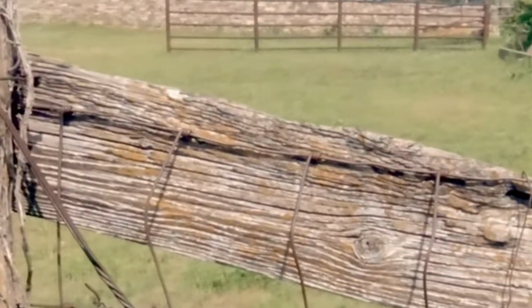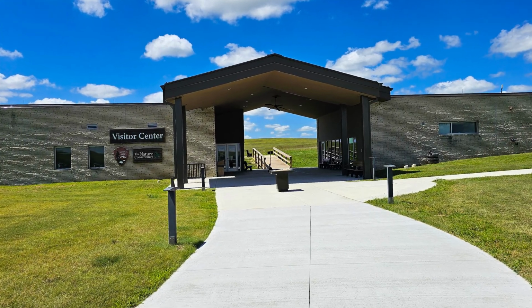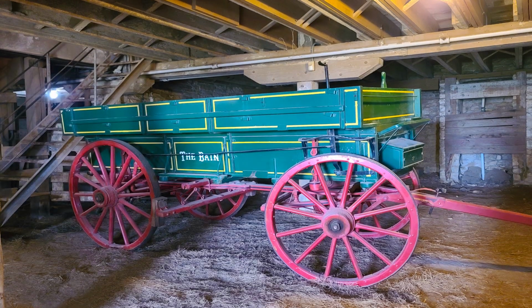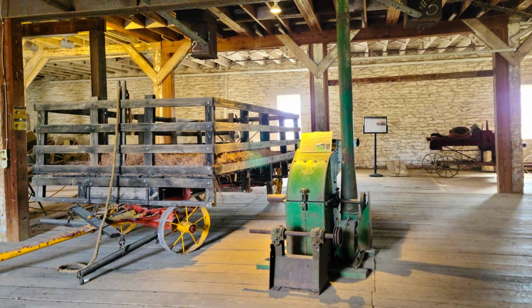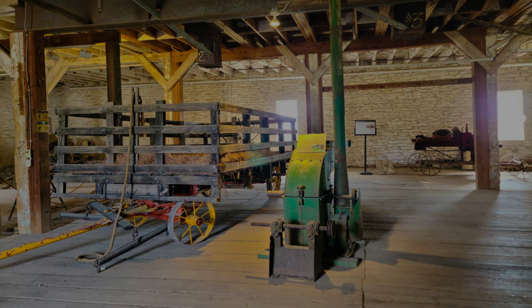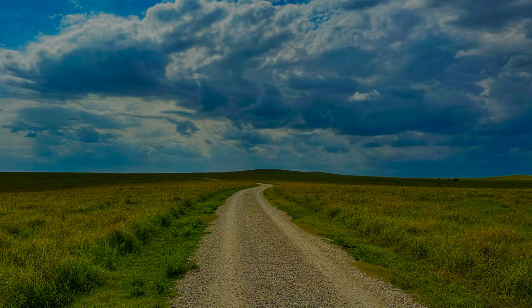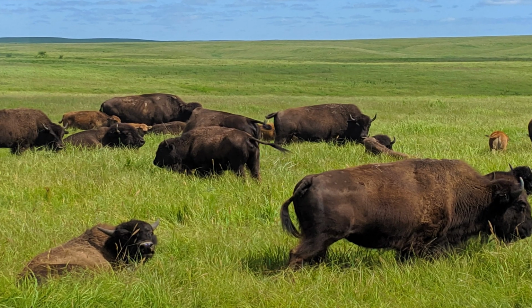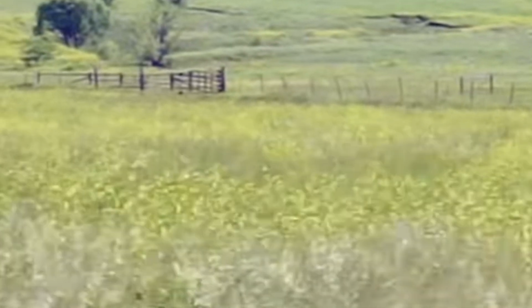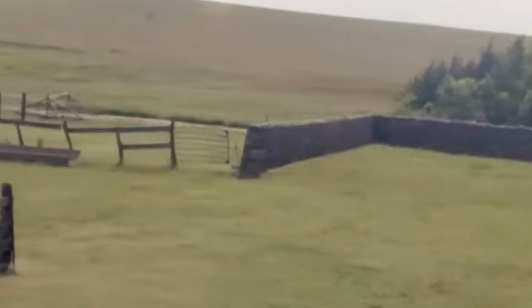The preserve features a historic 1880s limestone ranch complex, including a massive 3-story barn, a ranch house, and the Lower Fox Creek one-room schoolhouse. These buildings offer a glimpse into the life and culture of the region's early settlers. Visitors can take self-guided tours with cell phone audio guides, virtual tours, and podcasts that provide rich historical context. During the main tourist season from April through October, ranger-led bus tours are available daily, offering accessible ways to explore the prairie and learn about its ecology and history.